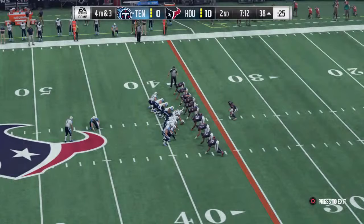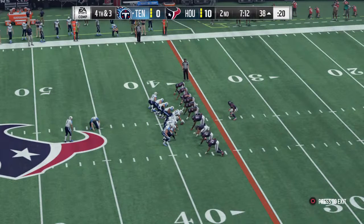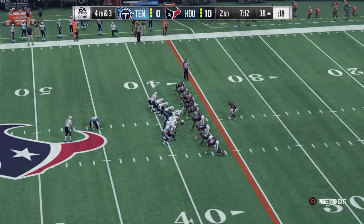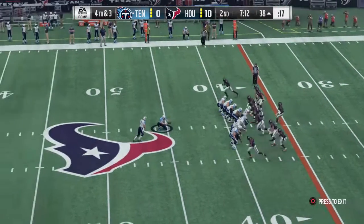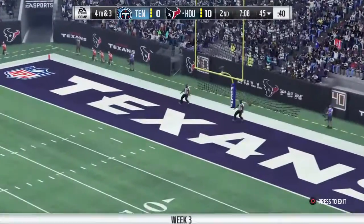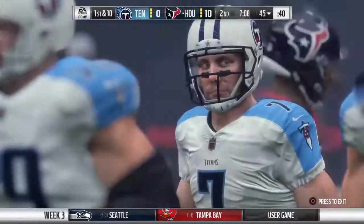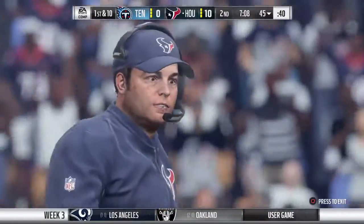So on fourth down, Jason Garrett sends in his field goal unit. This officially a 55-yard attempt. That's on target, but it's no good. He had it on line, but it came up just shy of the crossbar. And this score will stay right where it is.